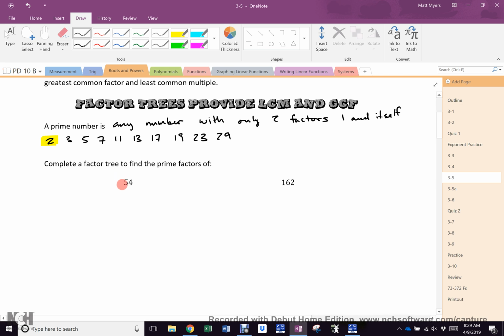So we are going to do the first one here with 54. What are 2 numbers that divide into 54? Levi. Right. We're going to start that one. Now, the factor tree is not done. That is but its first 2 branches. You continue factor trees until you end up with a prime number at the end of every branch.